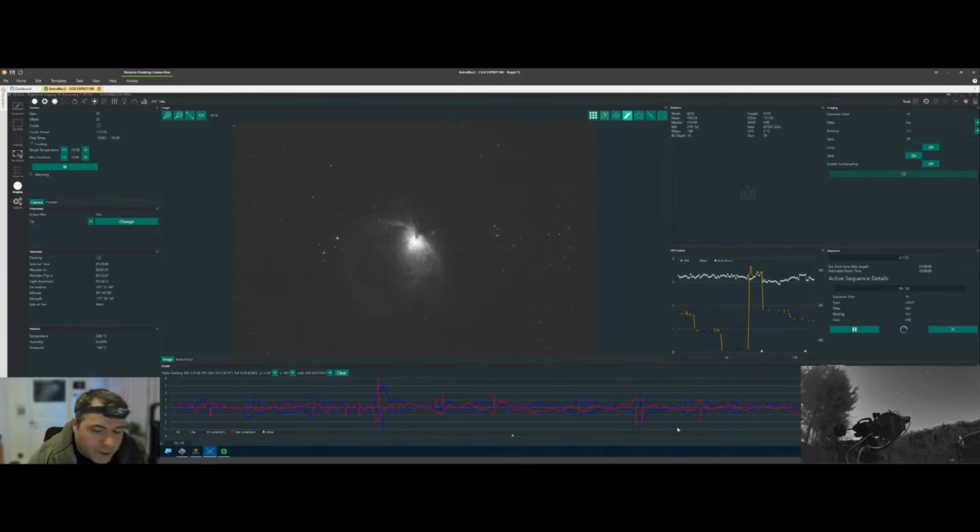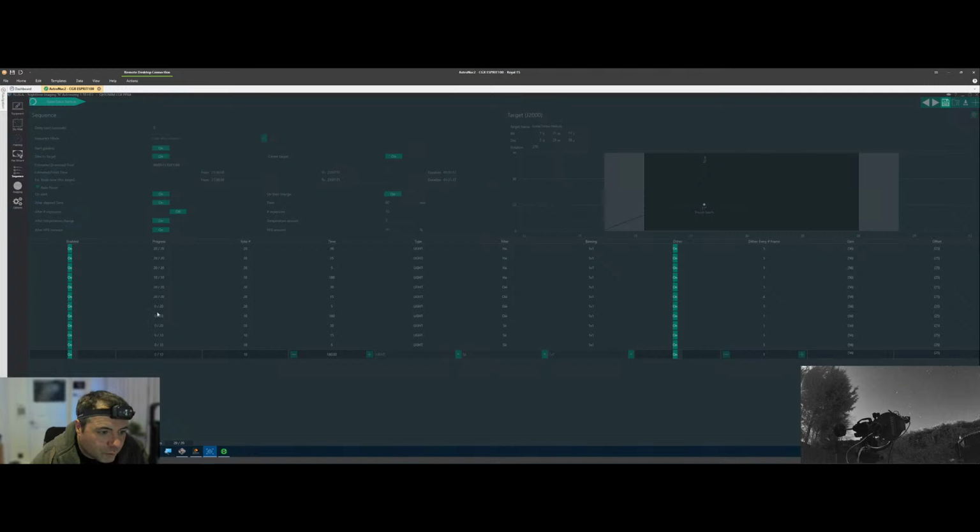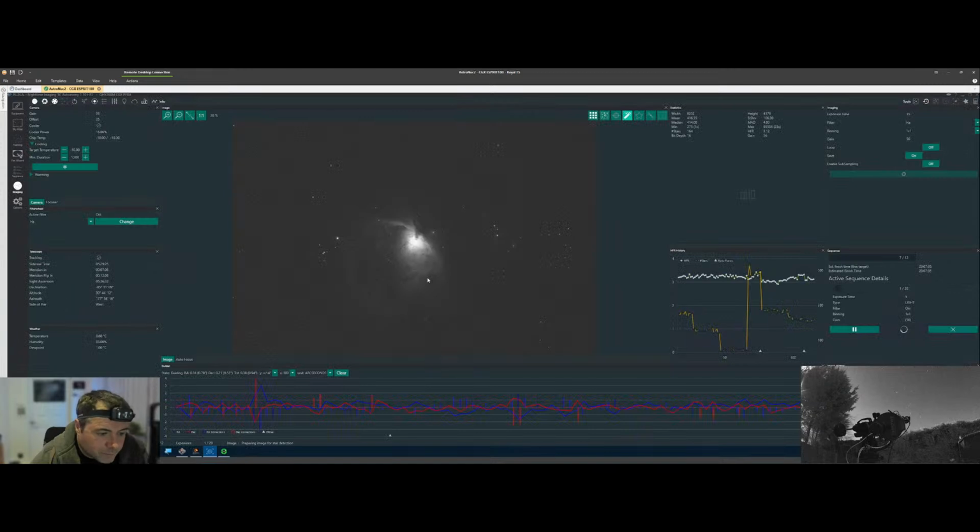So for anybody who just joined, we are imaging the Great Orion Nebula. This is the O3 channel. These are 15-second exposures. This is the last of them, and then we're going to be moving on to the 5-second exposures. And then we do the 180, and then we'll be on the S3 channel. I'm probably not going to keep streaming till the end of that.